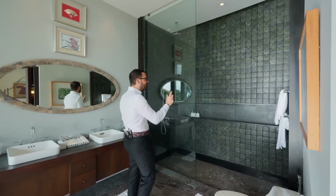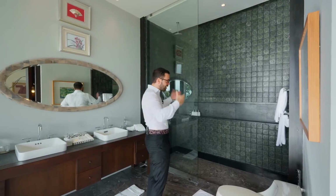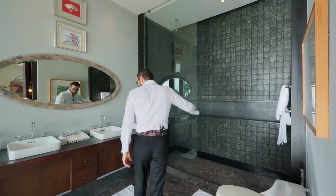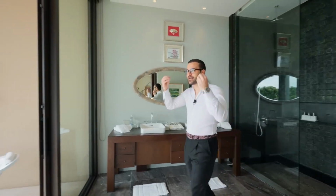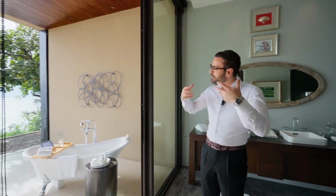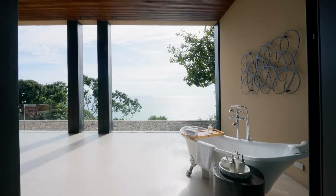Mosaic has so much character, and even though it's the same tile, depending on where it's located, it has a little bit of a different patina. Definitely. All more character. And then you have your vanity here, 2 sinks, and lastly, when you want to hear this ocean a little bit more and you want to immerse yourself in the outdoors a little bit more, you just step outside to this spacious balcony.